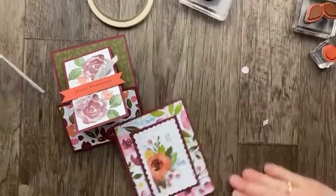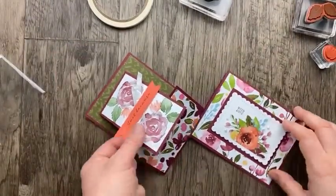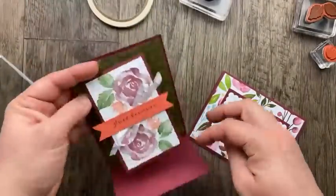This layout with the double flap is so fun to make. And it's really pretty easy. So it's just kind of a unique way to dress up your card.